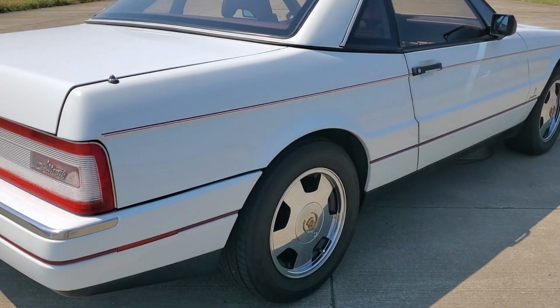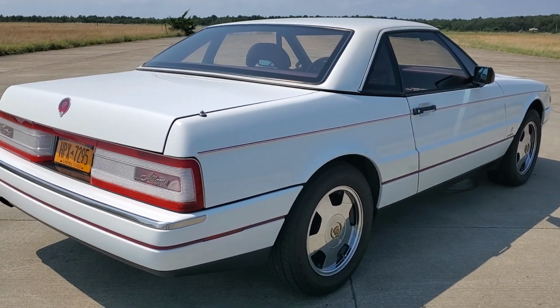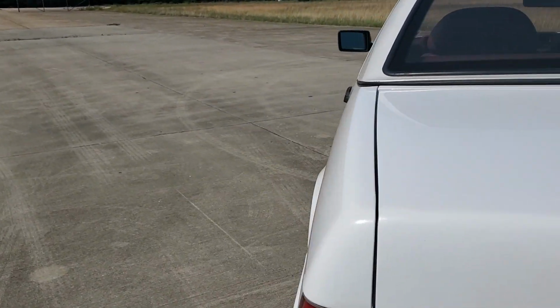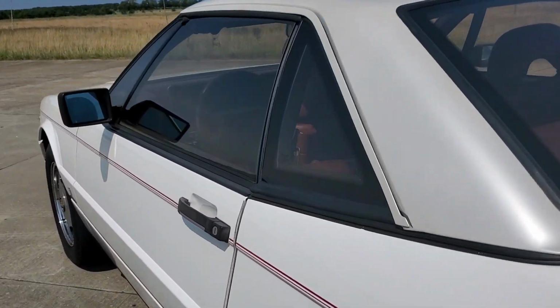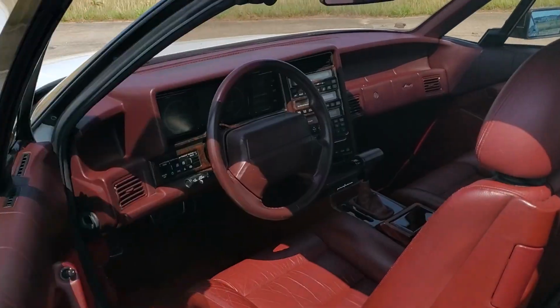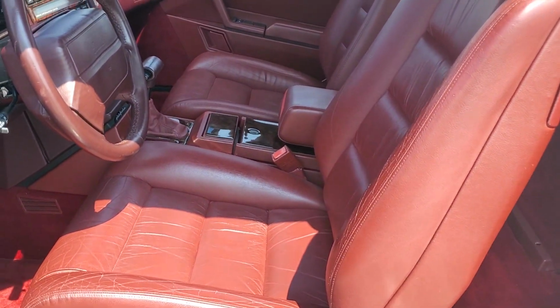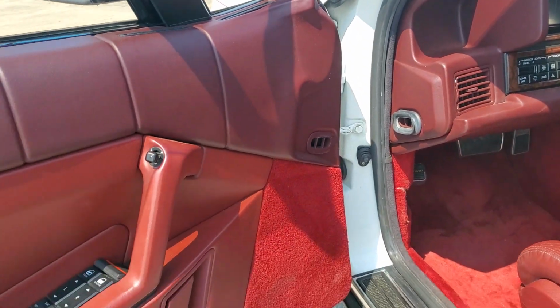Chrome wheels, tires are in great shape, top's perfect. Again, 35,000 miles on this car. Runs and drives perfect, no issues. You're looking at a 92, I know why.